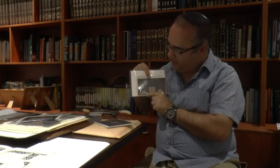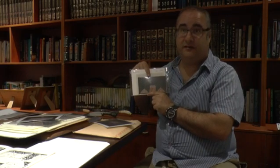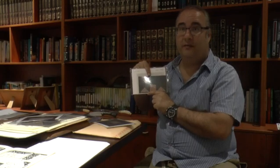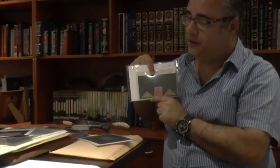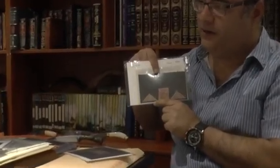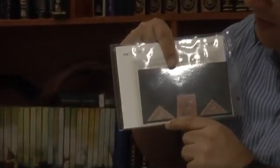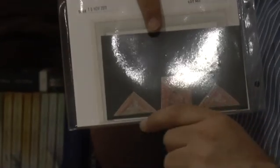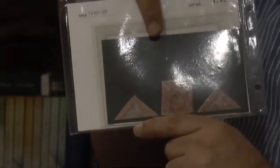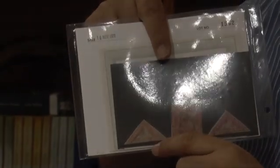This one actually is, in my opinion, the finest used 1 penny, it's the rarest of the shades. It's a brick red shade, pale brick red shade, because normally you have carmine and you have vermilion, but this is the rarest of the 1 penny shades, and it's a really fine example. This is also part of my late grandfather's collection.